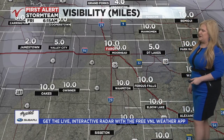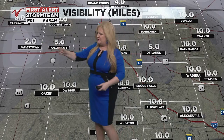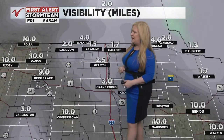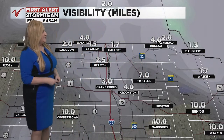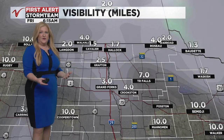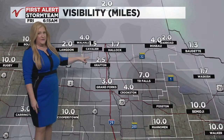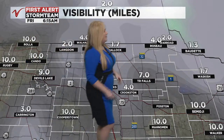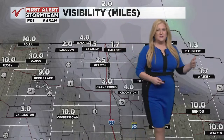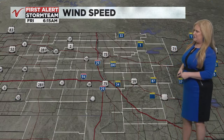So looking at our visibility, some places are down in the Southern Valley, but it's not too bad in most spots. Our lowest visibility report is in Jamestown at 2 miles. Northern Valley, where we're still getting the snow showers, that's where it's lower. We're seeing visibility in Grand Forks at 3 miles. That's an improvement even over last hour. And same thing in Cavalier. We were below 1 mile visibility for a time. Now just a little above that. Hallock as well. Baudette is at 1.25 miles. So again, still seeing some limited visibility because of the snow that has been falling in those areas.